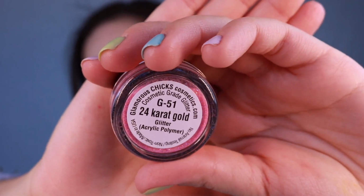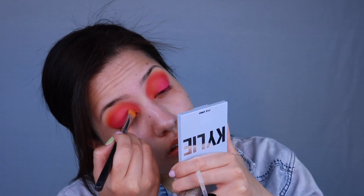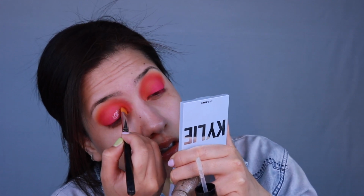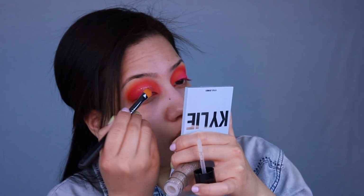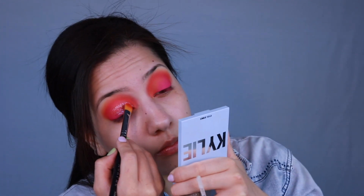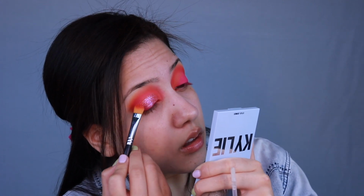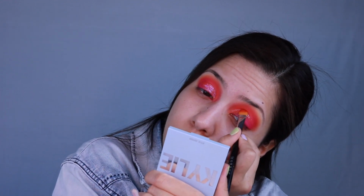So right here I'm applying the Dazzle Shadow first, and this is going to help us with the glitter. This is going to act as the glue. And now I am just applying the glitter using the other side of the brush, and I am pressing on that glitter. Now guys, I am doing the exact same thing on this eye, applying the Dazzle Shadow first, and then I will be pressing on the glitter.